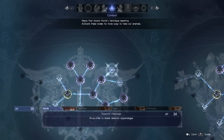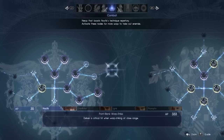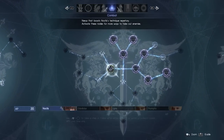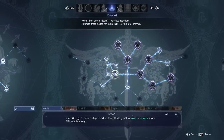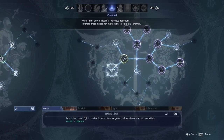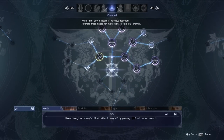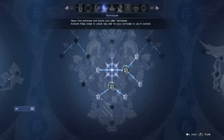More warp strike damage. Warp strike to break daemon appendages. Deliver critical hits when warp striking in close range. It's really expensive, though. Let's see. Do I have this one already? Yeah. This is like the mid-air movements. This is phase through without using any MP by hitting it the last second. Right now, it costs me almost nothing to do that, though.